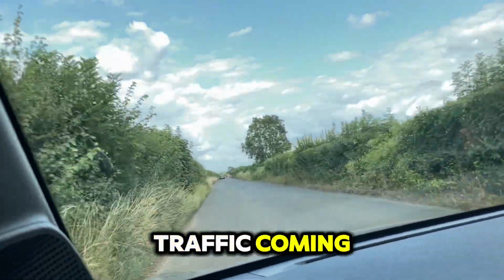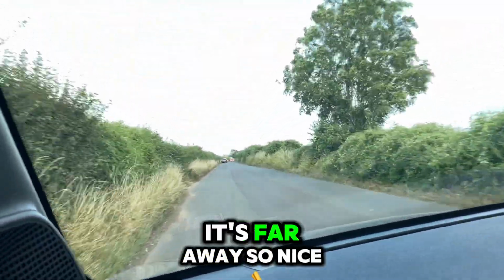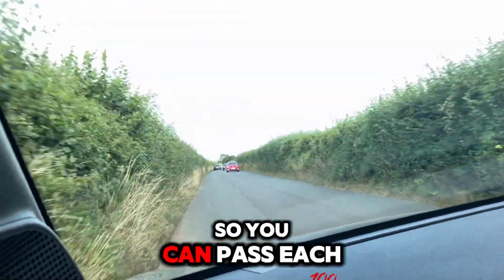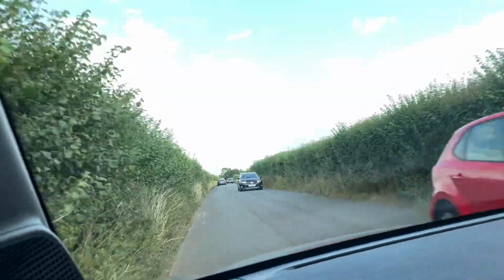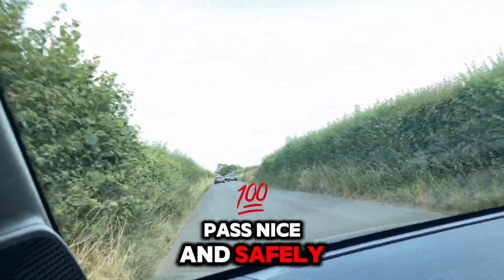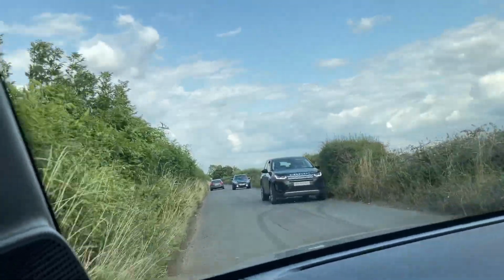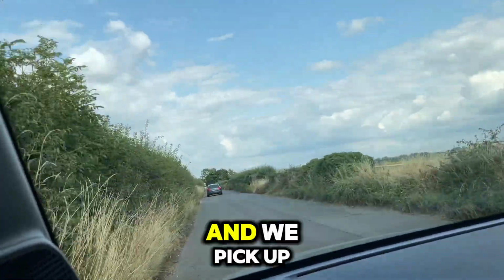There's oncoming traffic coming, but I can see it's far away. Touch your brakes a little bit so you can pass each other. You guys can pass nice and safely. Okay, very good. After we pass, center and the right, and we pick up the speed.